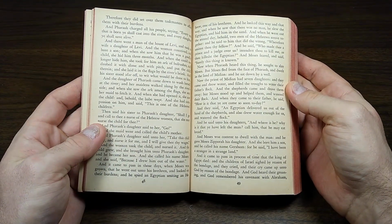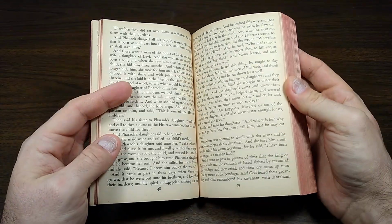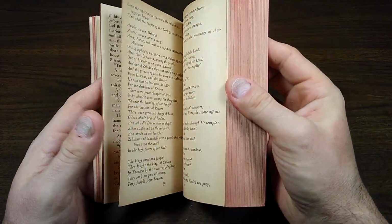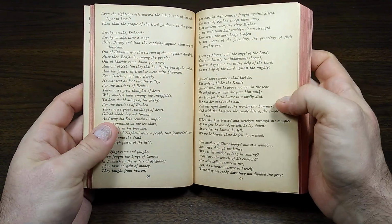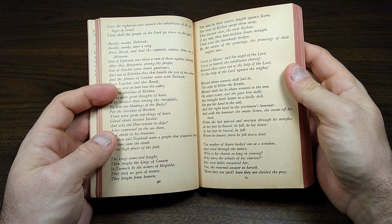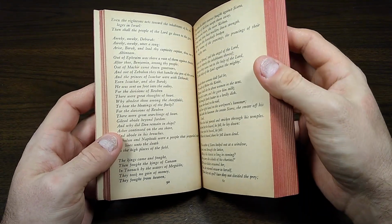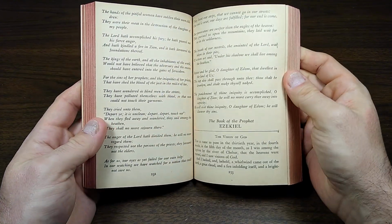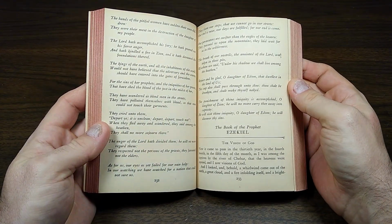The paper's gotten yellow with age, but very opaque. The only thing I don't love is the poetry layout. It's in italics. So any kind of poetry, song. The whole of the Psalms is in italics. It's not terrible, but it's not my preference.